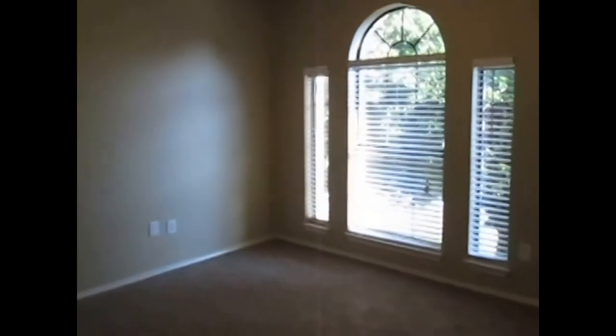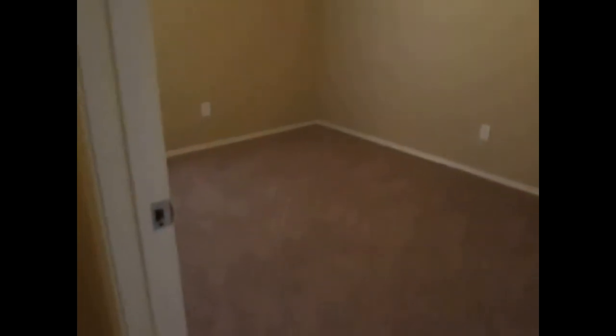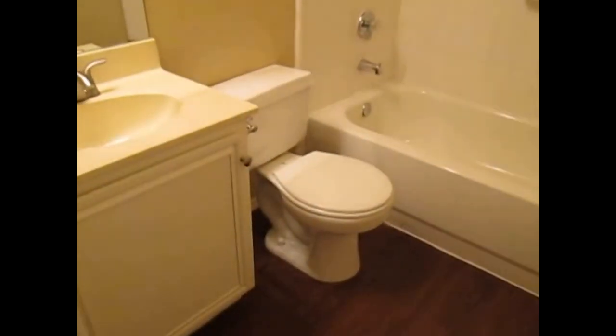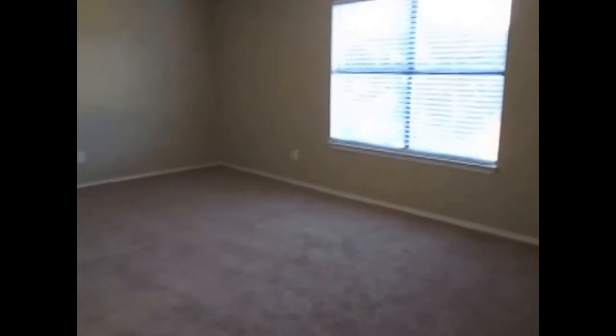Let's look at bedroom number two. And bedroom number three. Here's our full bath with a bath shower combo. Also has the vinyl wood look flooring for easy maintenance. And the fourth bedroom, probably the biggest secondary room, about the size of a master bedroom really, which this one also has a spacious walk-in closet.